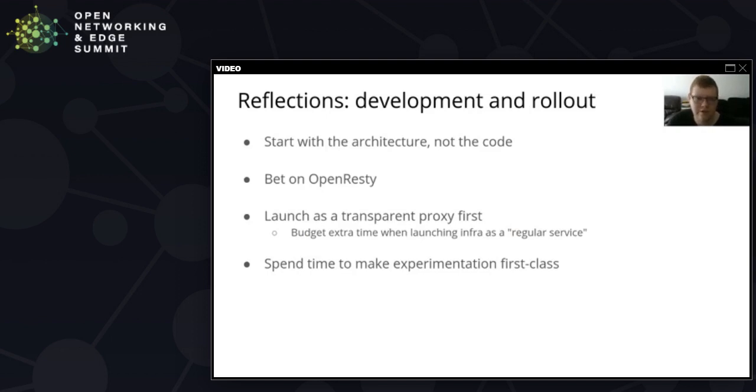A couple things just finally on reflections on the development and rollout. Starting with the architecture rather than just jumping in and writing code was really helpful for us because it helped us during our planning and prototyping. We didn't need to reinvent the project halfway through as things got thorny.